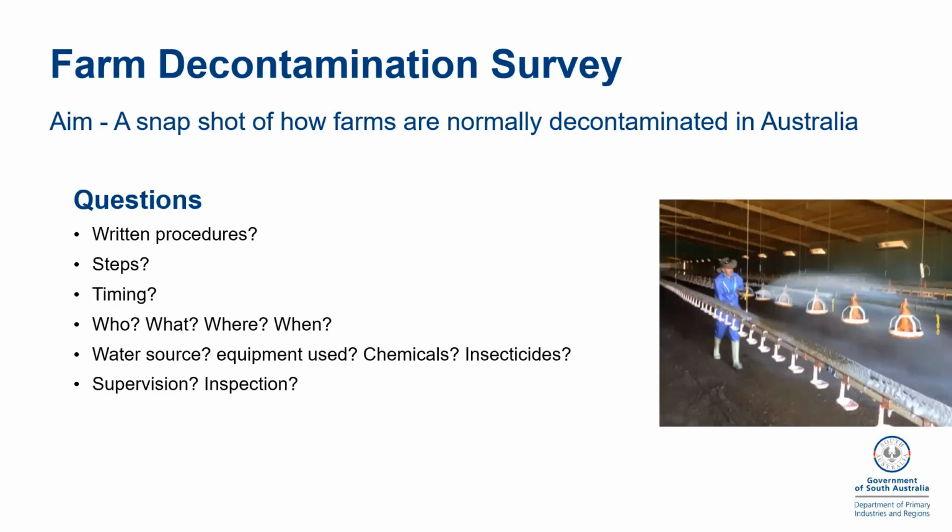The online farm survey consisted of questions such as whether there were written SOPs for the clean-out, what steps were actually taken, and the timing, how long it took, but also if it was whole farm depopulation, so broilers, then if cleaning and sanitation commenced while birds were still on the farm, and what the timing of the sanitation was. Who did which cleaning steps and what areas were cleaned and the sequencing of it. Questions about the water source, what equipment was used for cleaning, and which chemicals and insecticides and when they were applied, and what supervision and inspection occurred.